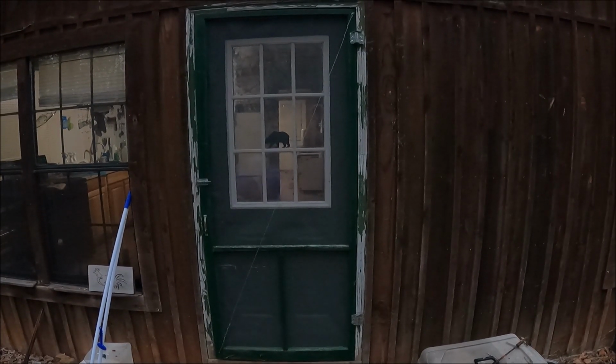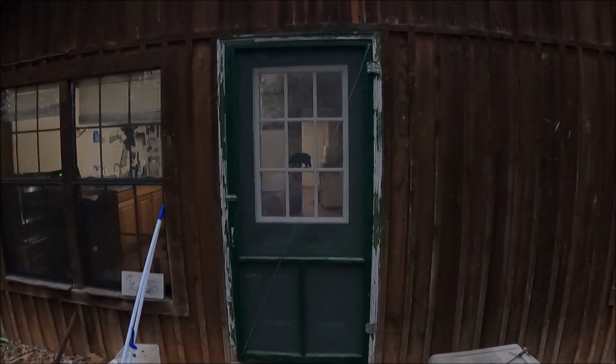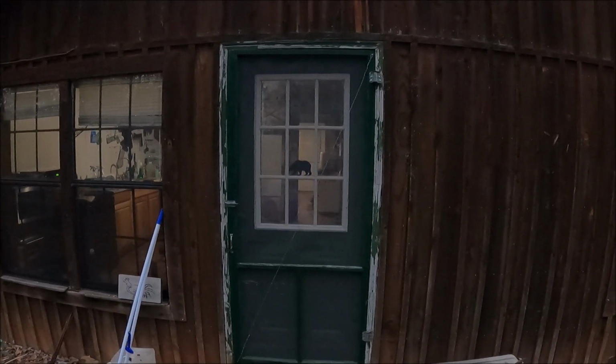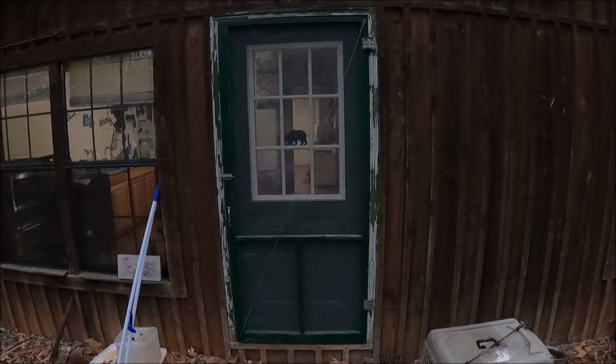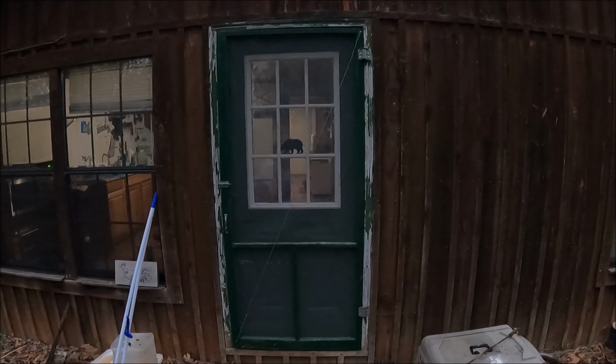They also got the screen door on for the back door. Had to do a little trimming up in the corner to make it fit. It was a little bit too big, but they know what they're doing. They've flipped houses before, so very handy.